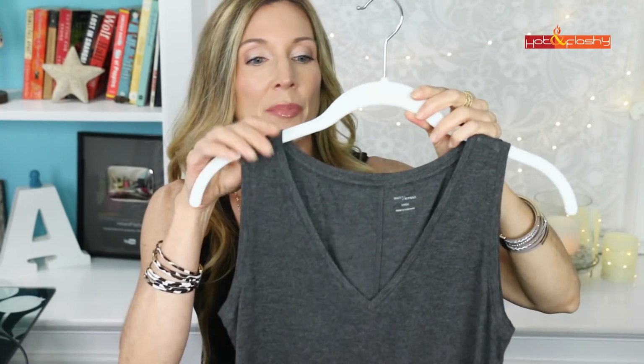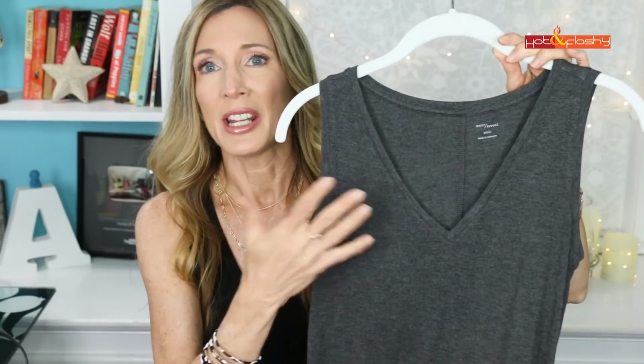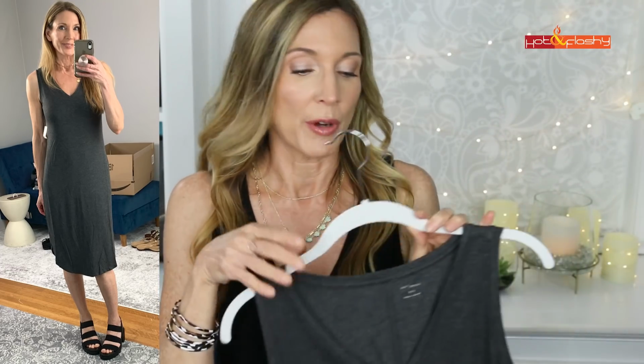This is from Amazon, and it's one of their house brands, Daily Ritual, and it's just a gray v-neck t-shirt dress, but it's kind of a midi length. It's just below the knee, and it's got a little bit of a curve to the hem, but it's just a really flattering, great looking dress. I love this guy. Have been just throwing it on because it's been so hot out.